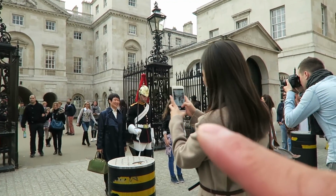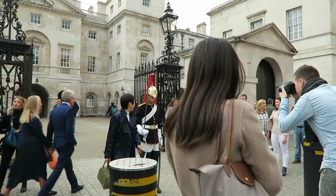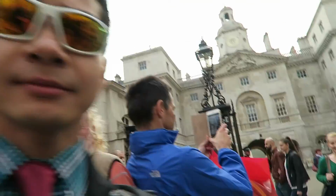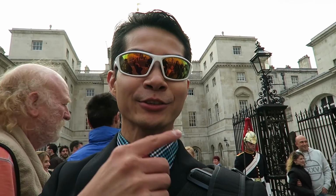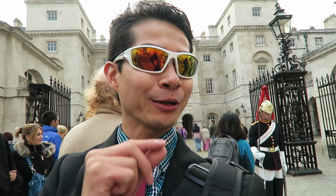He's very sleepy. Clearly, he's starting to pass out. Well, he's not allowed to move, right? So if you can see this guard's eyes, he is very, very drowsy. He's not allowed to talk or move, so everyone's taking a picture with him and he just has to stand there and pose. But his eyelids are just really droopy, and I feel bad for the guy. He's doing his job, he's doing his duty, but the guy is about to pass out.